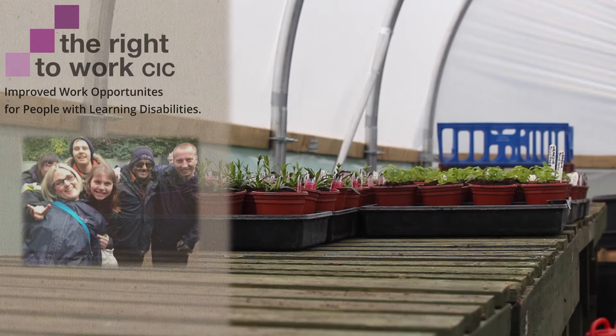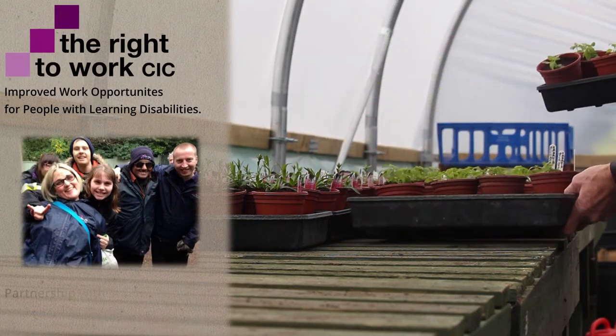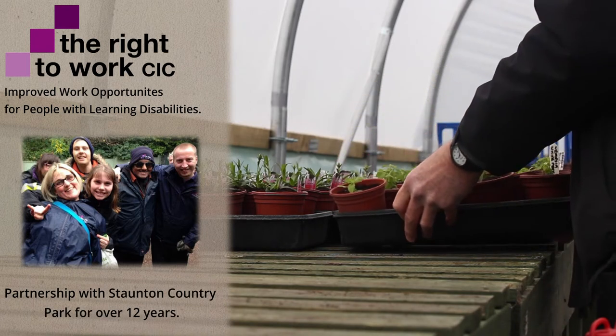So we've been very lucky to be able to appoint a community engagement officer and a volunteer coordinator. And so alongside the building, the capital works, they've been running a programme of activities and events and recruiting volunteers to cover a whole range of different roles in the parkland.